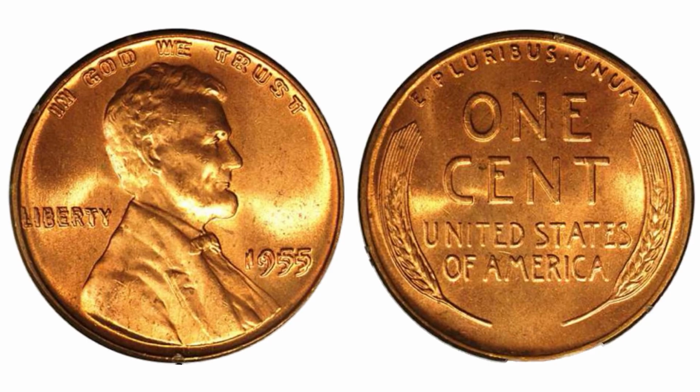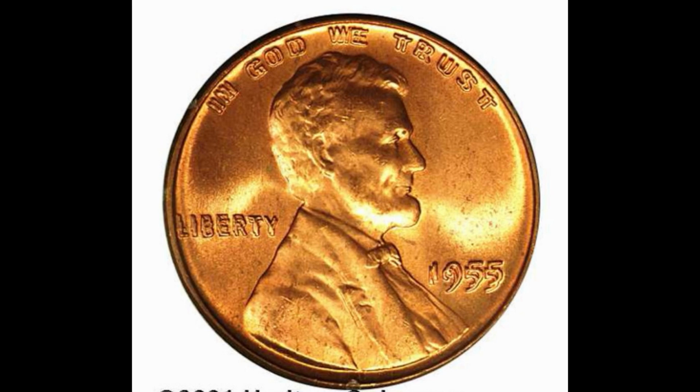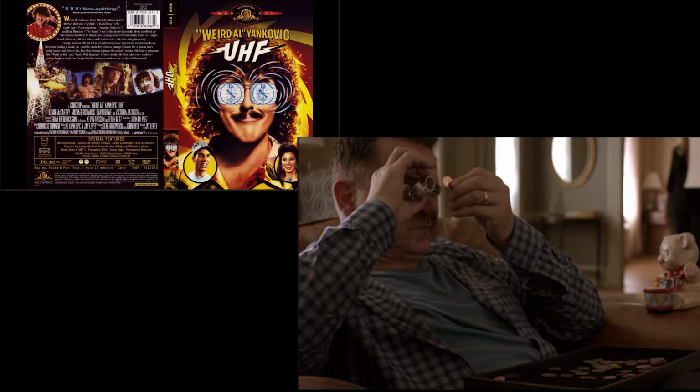Most collectors are well aware of the 1955 double die penny. This is one of the most popular error coins in existence. In fact, it's been featured in at least two movies, the 1989 movie UHF and the 2010 Stephen King novel A Good Marriage that was made into a movie.